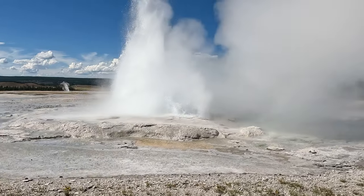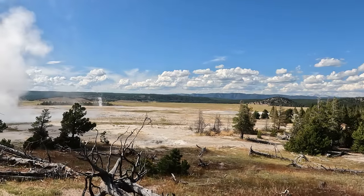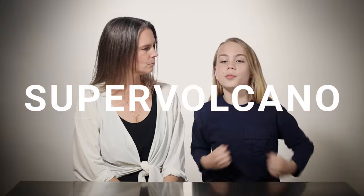There's a lot about Yellowstone that makes this place special, but certainly the hydrothermal features are at the top of that list. So before we take you out on our hike adventure, we wanna lay down some hydrothermal basics about how this place works. Hydrothermal equals water plus heat. Heat comes from volcanic activity, the Yellowstone supervolcano. And if you want to learn more about the supervolcano that powers this place, bookmark this video and watch it when you're done here. Please.